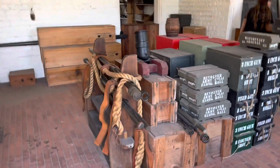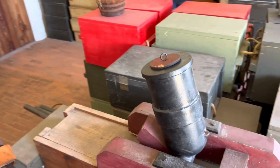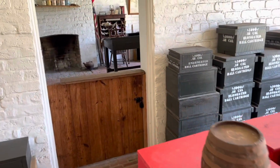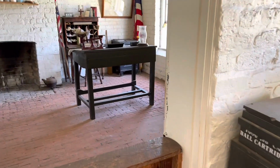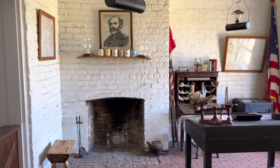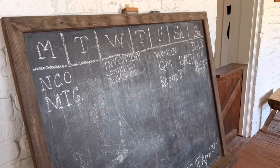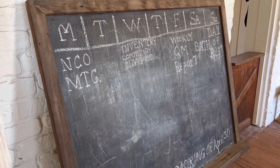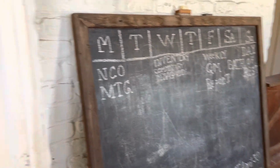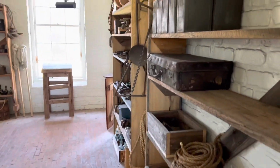Look at that! Wow! Look at all the ammo, all the equipment for the cannons. This would be your mortar cannon right there. This is probably officers' quarters, I'm sure. So looks like this might be where the big boss might be. Nice accommodations for a commander. I'm sure he had his board just like that. You see the NCO meetings, inventory week, and they took baths on Saturday.